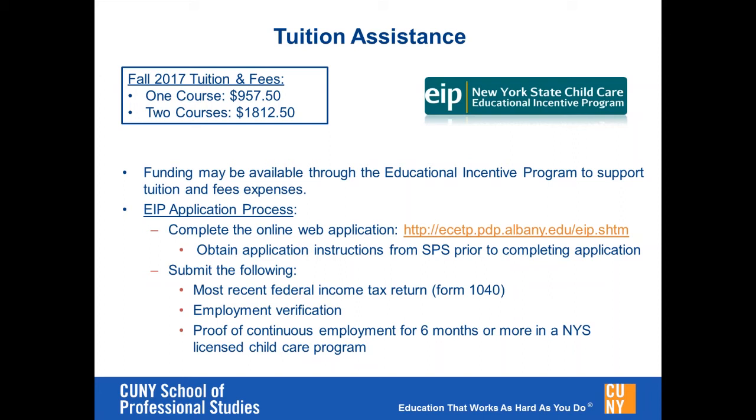You should submit the following along with your EIP application: your most recent federal income tax return, Form 1040, employment verification, and proof of continuous employment for 6 months or more in a New York State licensed child care program. Eligibility for EIP funding is based on your employment and household size and income. The maximum scholarship for college credit is $2,000 per calendar year. It is important to note that students must reapply for EIP funding each semester.